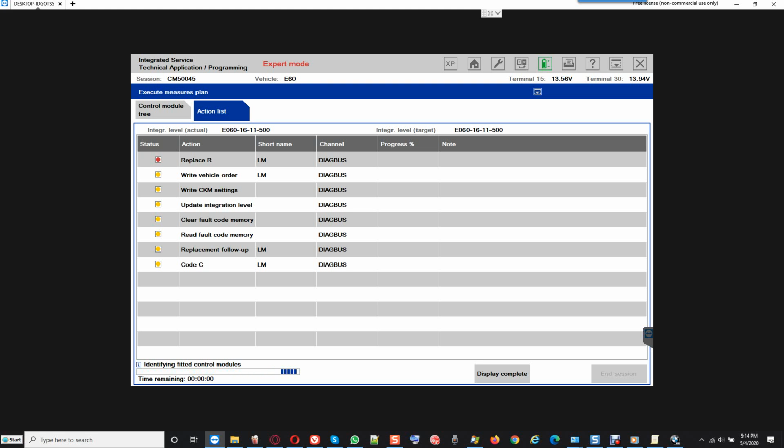Well, I have to end this. Yeah, it is what it is. He's going to save a little money probably with the headlights, but he's going to have to burn some of it with a CAS module, light module. If ISTA-P fails to do it, I'm going to try to use WinKFP and see if it goes through.